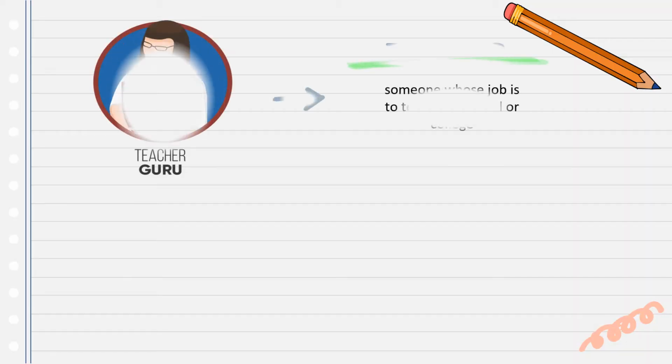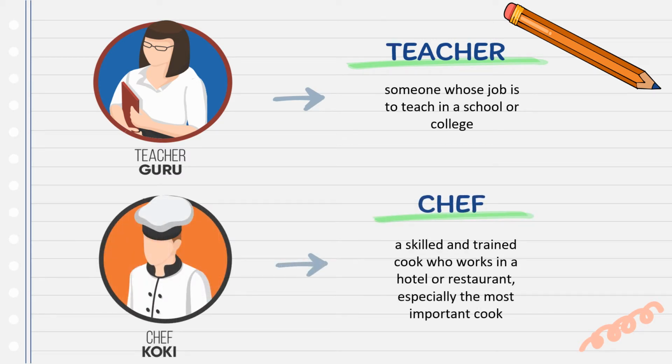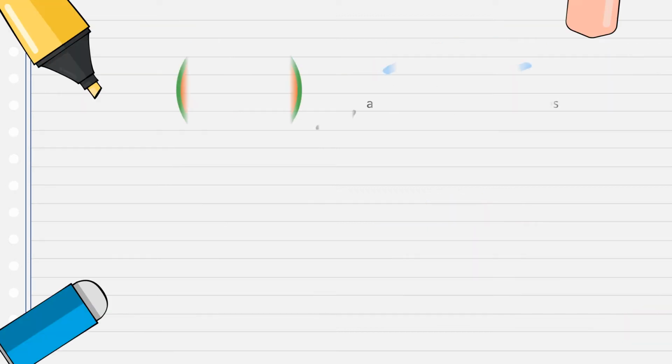Occupation. Teacher. Someone whose job is to teach in a school or college. Chef. A skilled and trained cook who works in a hotel or restaurant, especially the most important cook.